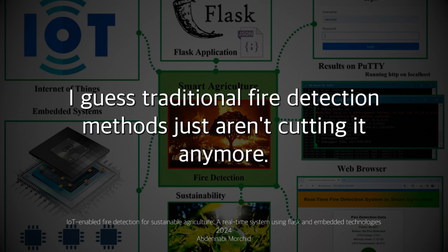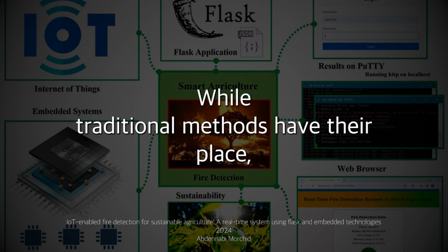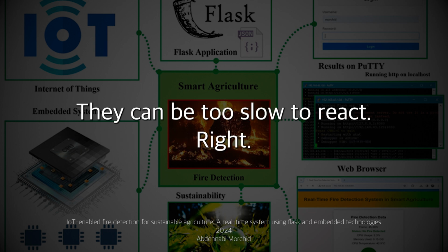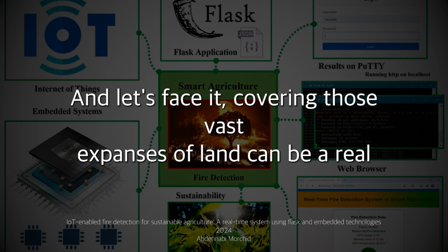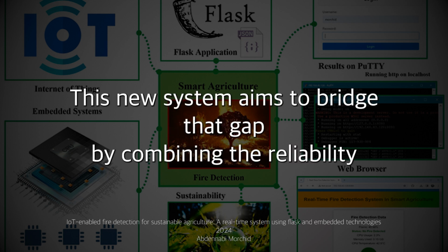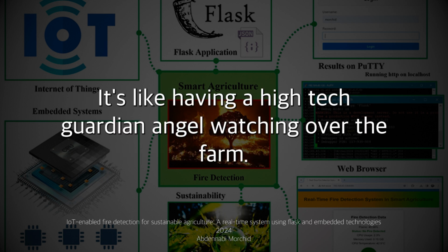I guess traditional fire detection methods just aren't cutting it anymore. You hit the nail on the head. While traditional methods have their place, they often fall short in modern agricultural settings. They can be too slow to react. They lack the integration with modern technology that we've come to rely on. And let's face it, covering those vast expanses of land can be a real challenge. This new system aims to bridge that gap by combining the reliability of embedded systems with the power and connectivity of the Internet of Things. It's like having a high-tech guardian angel watching over the farm.